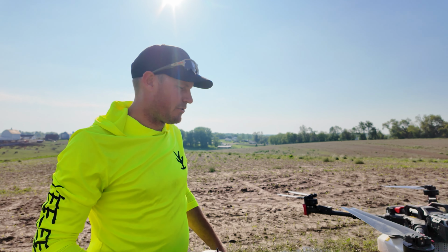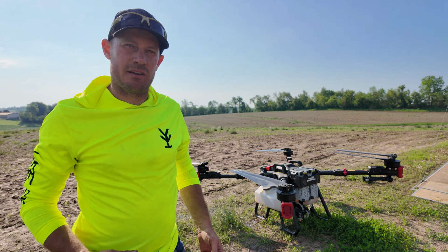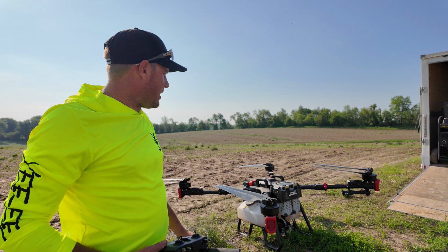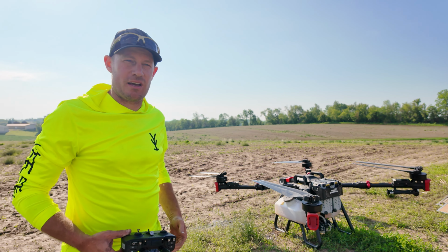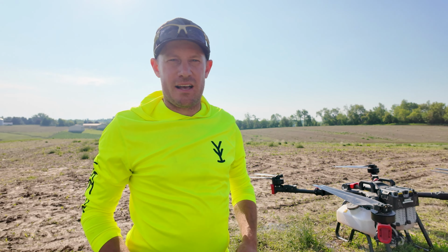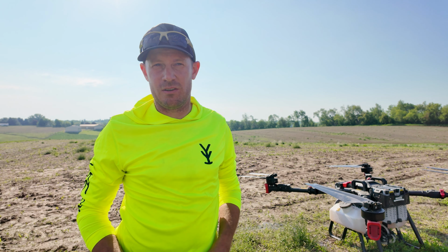The drone that we have right here is a P100 Pro by XAG. So XAG is one of DJI's biggest competitors in the sprayer drone marketplace. The reason we've got drones out here today, if you look at the field, it's still a little wet. So we've got a planned 1 pass post herbicide and foliar application in this field.